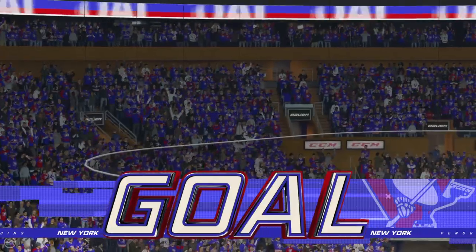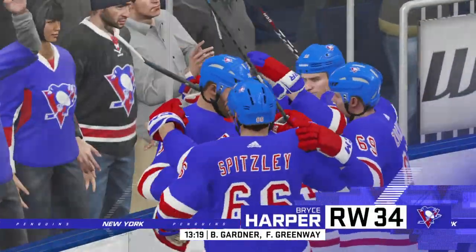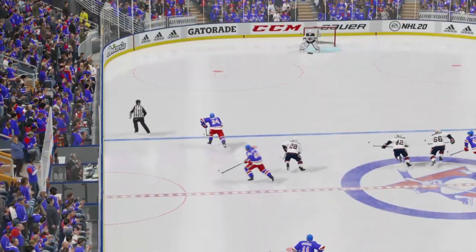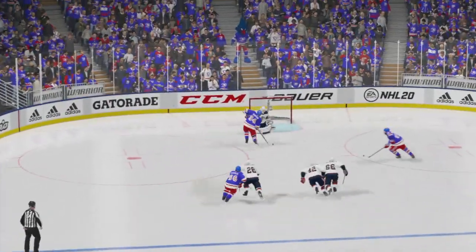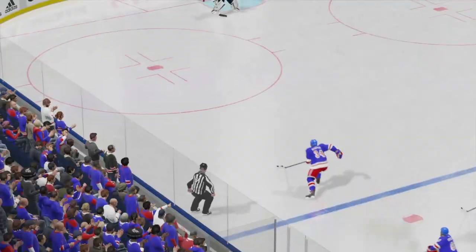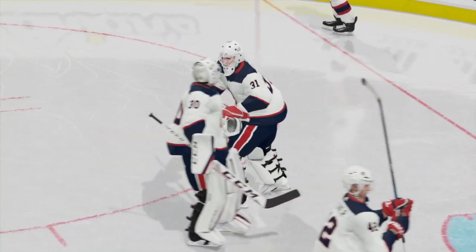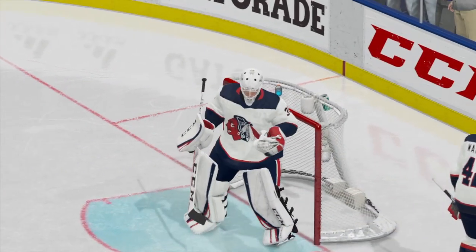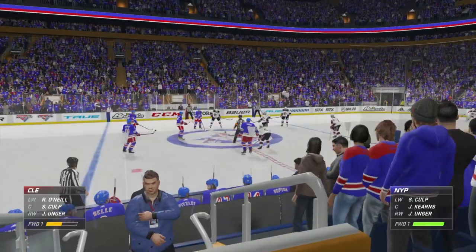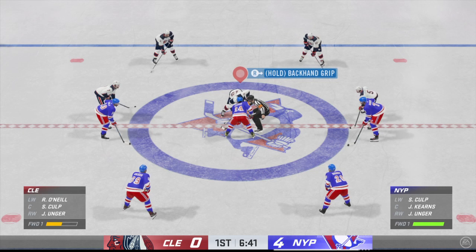Makes a perfect shot. He must have seen a sliver of room there. He doesn't waste any time. He snaps that past the goalie and capitalizes on the breakaway. And they're going to change goalies. I would say there's some relief here. He's been ventilated tonight. Now he gets to go take a break. New York's taken full advantage of their scoring opportunities with a comfortable lead here in the first.